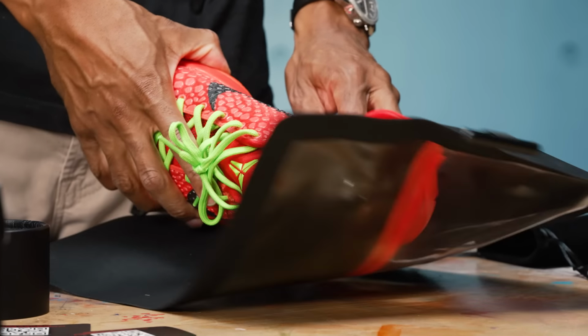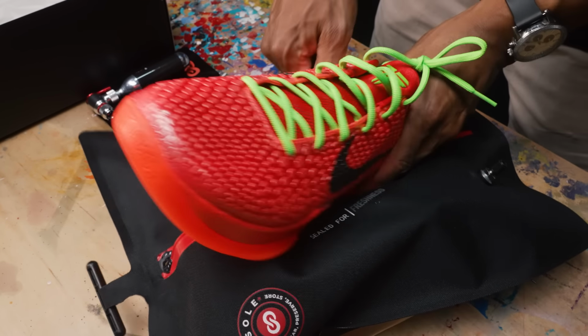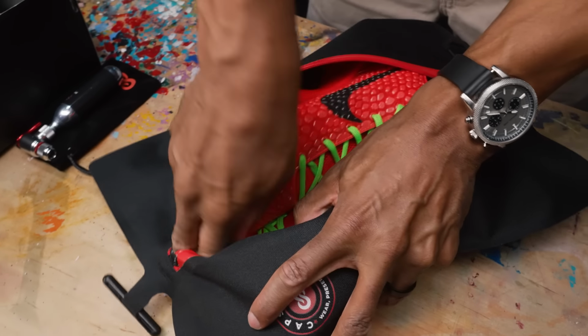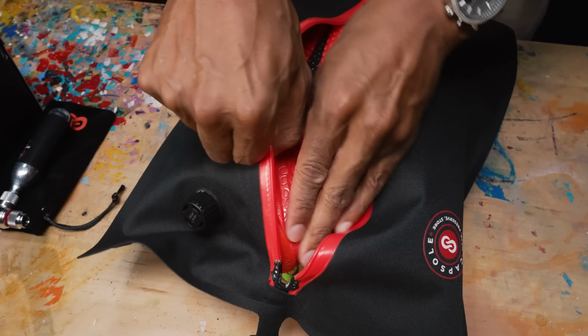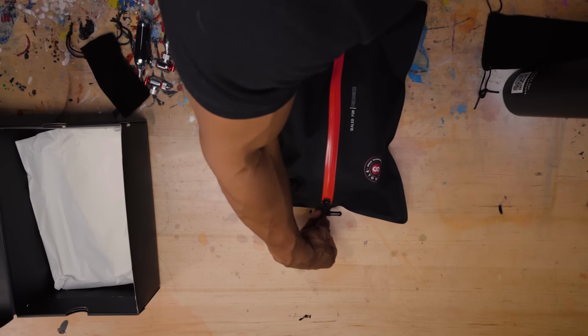So I recommend people put the toe of the shoe pointed towards each of the valves. Using our Kobe Grinches today. These are size 11, but we're still gonna fit them inside this bag. So we're gonna seal it tight, and this way you know that it is completely sealed shut.